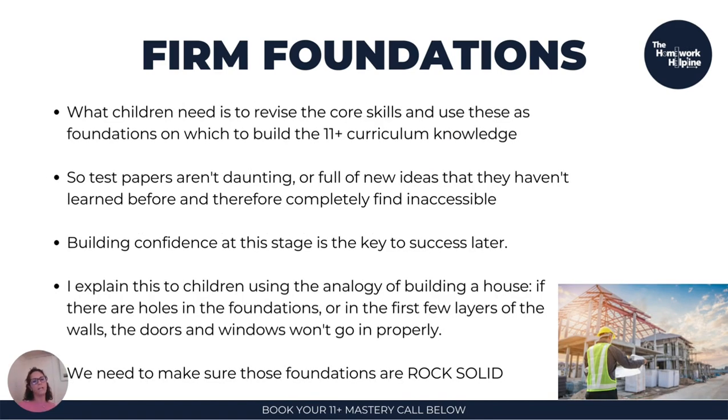What children need is to revise those core skills and use these as foundations on which to build their 11 plus curriculum knowledge. I'll come to my building analogy in a minute, but test papers, if you give a child a test paper without preparation and without practice and without some really clear, good, confidence-building teaching early on, then they'll find it completely inaccessible and it will set those children up to fail. So building confidence at this stage is key to success later on.